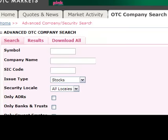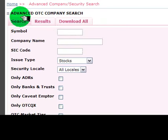And a site will come up, Advanced OTC Company Search. You can do a search. If you know the symbol, you could do a search there. Let's assume we don't know any symbols, we don't know any companies, and we just want a list of all the penny stocks, all the pink sheet stocks that are available.